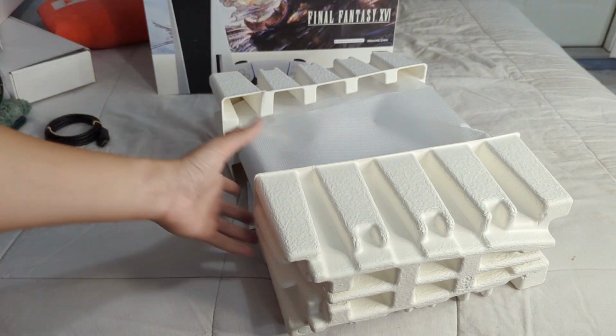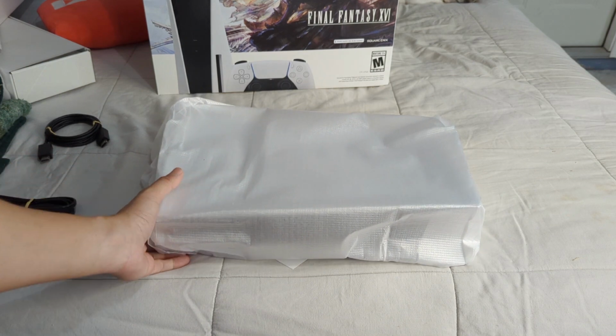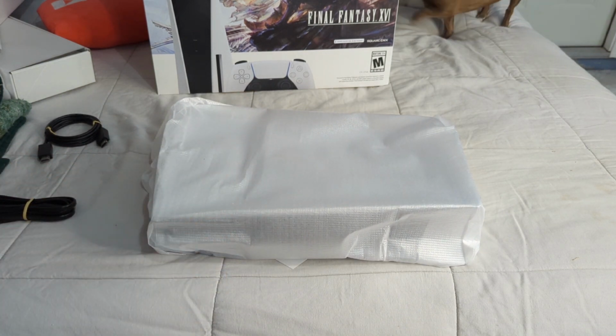Okay, I'm going to leave that there in the background. So here it is, guys. Let's go ahead and pull these apart, and I'm going to kind of just throw those back in there the way they came. So here it is. Let's move this to the table now.